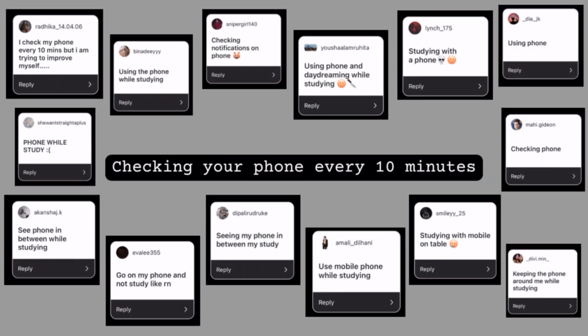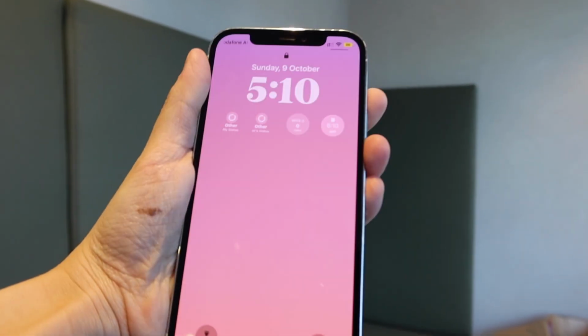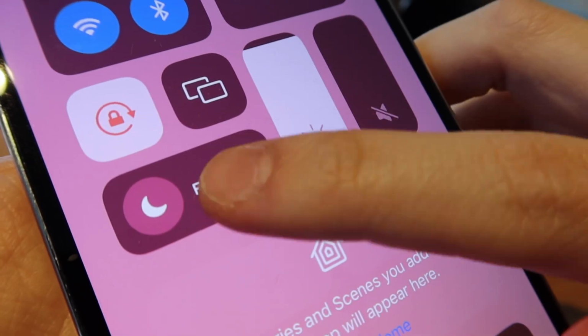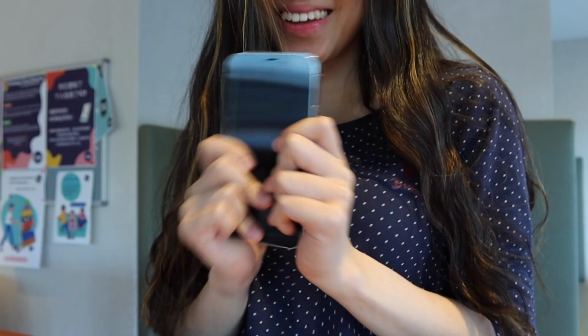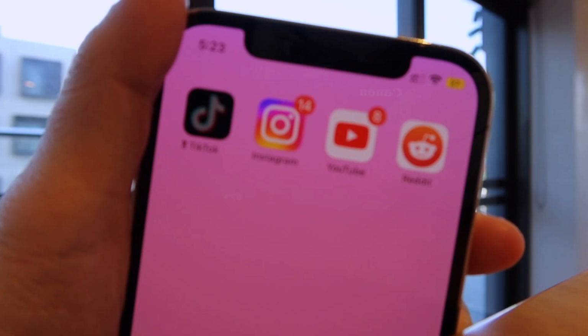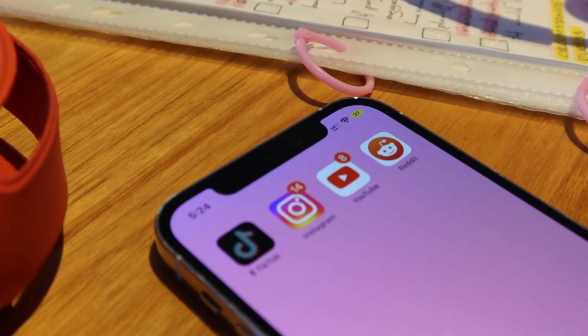The next problem, checking your phone every 10 minutes. There are 2 levels of phone addiction. For those who are slightly addicted but can still kind of manage, mute your phone or put it on Do Not Disturb. Then put your phone behind your laptop or away from your study space. Out of sight, out of mind really works, but for those who are severely addicted to your phone, try deleting every single app on your phone that can be used on your laptop.